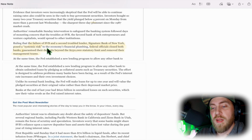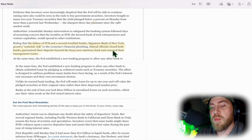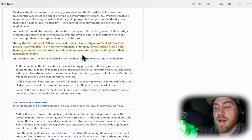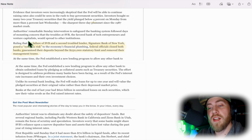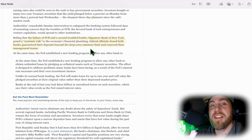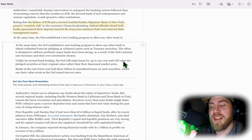The failure of SVB and second troubled lender Signature Bank of New York posed a systemic risk. Fed officials closed both banks, guaranteed their deposits above 250,000, and removed their management teams. So, like I just said, they came knocking, took over, fired the management teams, and told all of the customers, hey, you guys can come get your money if you want it. It's here. And that's what they did. They lined up. Oh, man. Pretty crazy. They're like, all right, not taking a chance here.